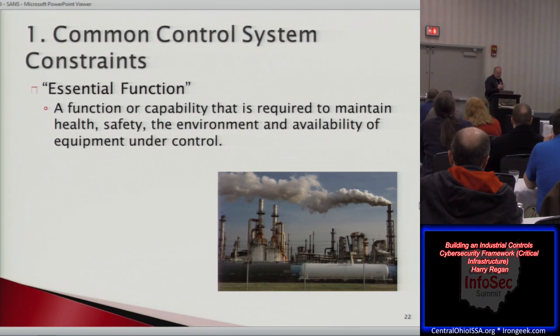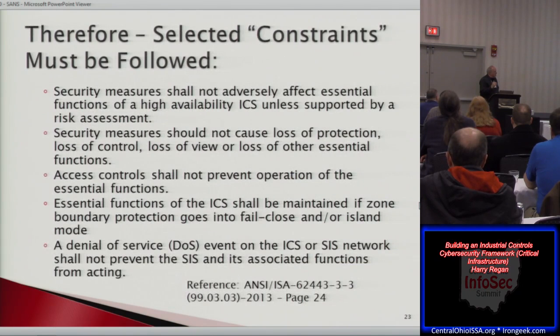So some common constraints, we use the idea of essential functions, and that's a function or capability that's required to maintain health, safety of the environment and the availability of the equipment under control. The selected constraints that have to be followed. And this is from one of the ISA publications. So, you don't want the security measures to adversely affect the functions of a high availability ICS unless supported by a risk assessment. Shouldn't cause a loss of protection, loss of control. Access control shouldn't prevent the operation of essential functions.